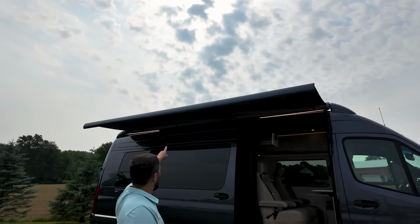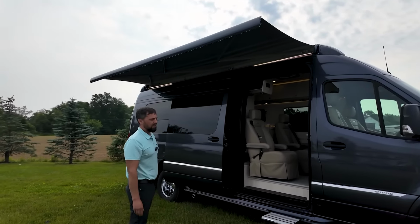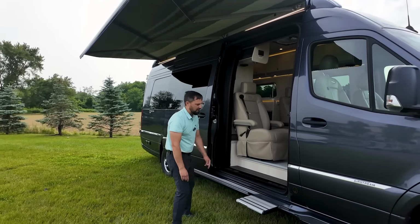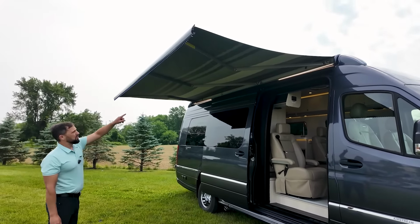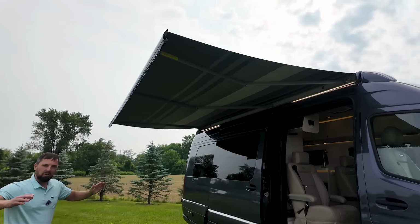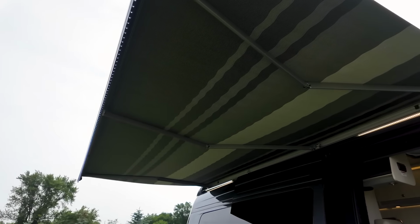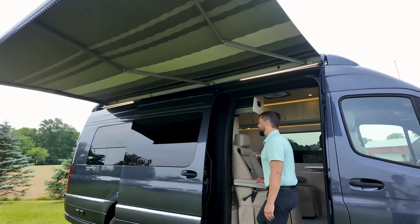So the one on the outside strip will give you a nice ambient light, and then you got some spotlights there on the body. And there's also underglow lights underneath this van. Gives you a really sharp view at night. Now, another thing about this awning is 3 arms there. So it's less prone to be flapping around on a windy day, but it also has a seismic sensor built into it that will automatically retract it if it gets too windy.